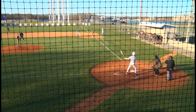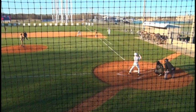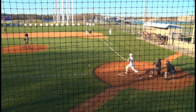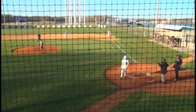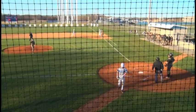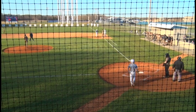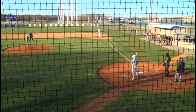And Flowers has some speed on the base path, but he is dealing with a left-handed pitcher. Gammons throws home. Dean with a hard swing. Again, hits it foul right toward Coach Hudson, outside the third base line. Count 0-1. No outs. The Tigers lead the Owls by a score of 1-0 here in the bottom of the third inning.